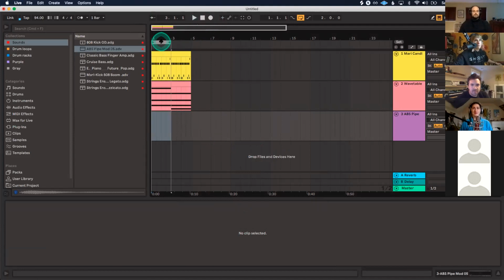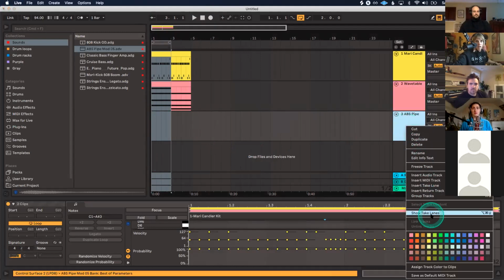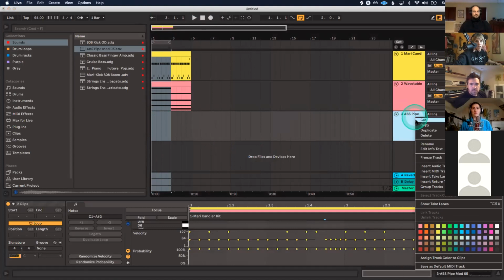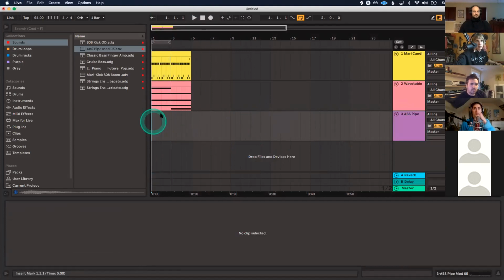So what I'm gonna do is I'm gonna set this to loop. I'm just gonna let it loop. I'm gonna record a couple times and it will look like I'm recording over my previous material, and then I'll show you kind of how it works. Let's just say show take lanes. So I'm gonna right click on my track, show take lanes, and I think that will make it show them actually as I'm playing, which will be hopefully a helpful visual.